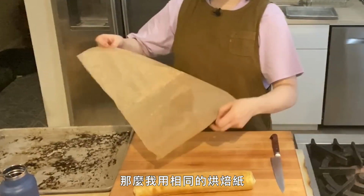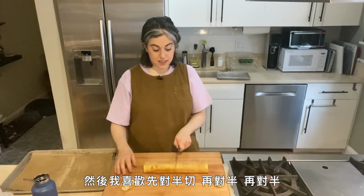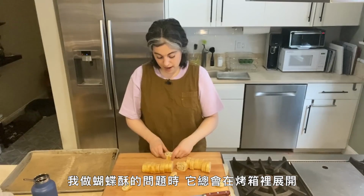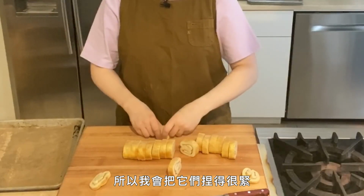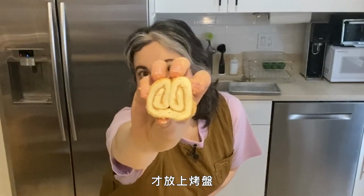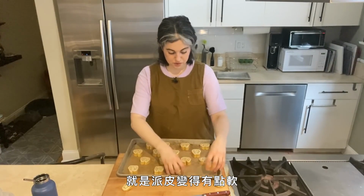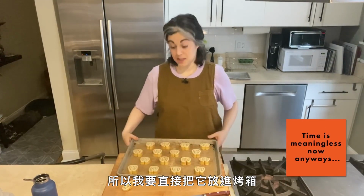So using this same piece of parchment, line the baking sheet, slice off the ends, and then I like to cut in half and then in half again so I get all equal slices. I always have a problem with Pommiers where they unravel in the oven, so I pinch them together pretty tightly before I put them on the baking sheet. All right, at this point, I did what I said not to do, which is the pastry is getting a little soft, but we don't have time to waste, so I'm just gonna stick them directly into the oven.